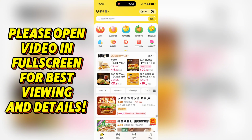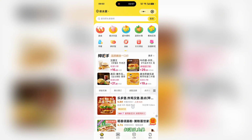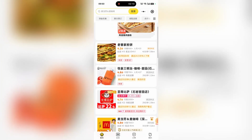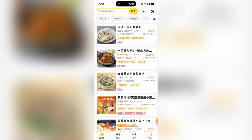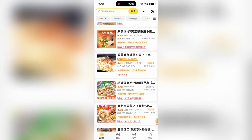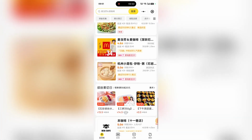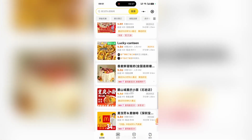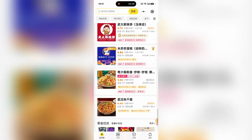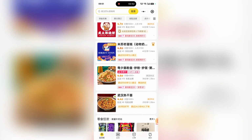Now, if I just look at the main page here and scroll down, it's going to just show me either restaurants that I've ordered from in the past or recommendations for restaurants that are not too far away or are the same kinds of foods that I've ordered before. And it is huge, the number of options available. And if you look on the right hand side for each of the restaurants, it will give you the suggested time of delivery and the distance.